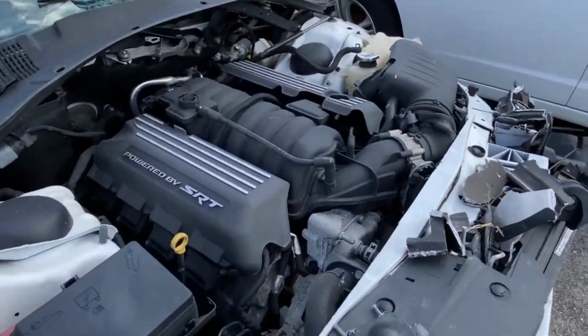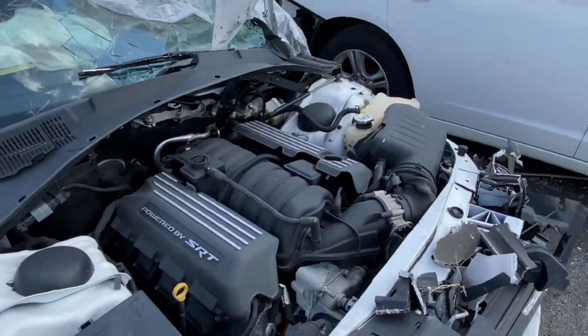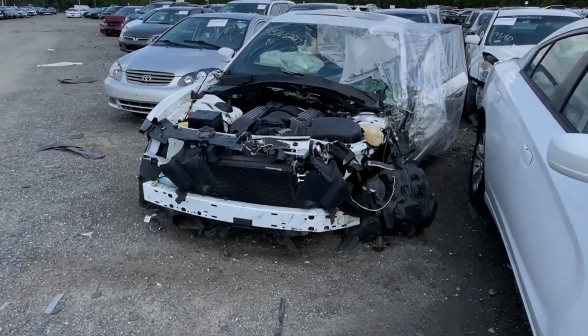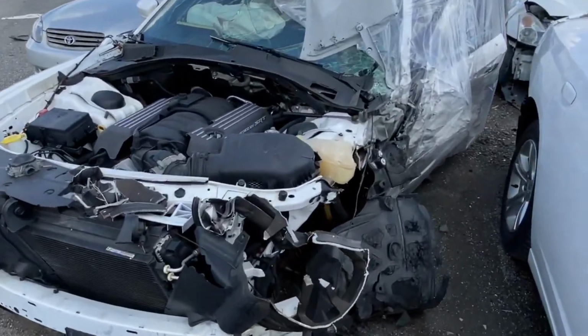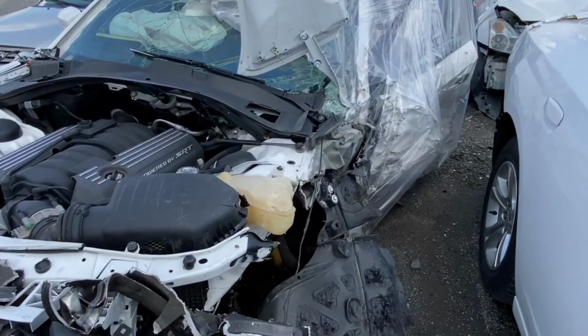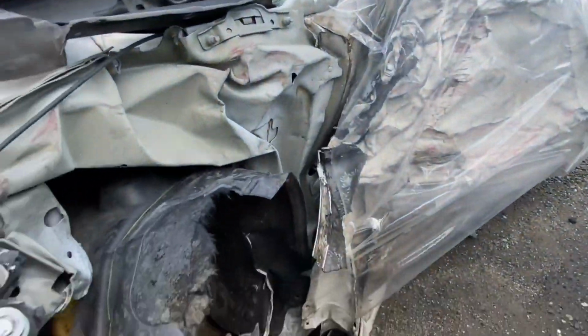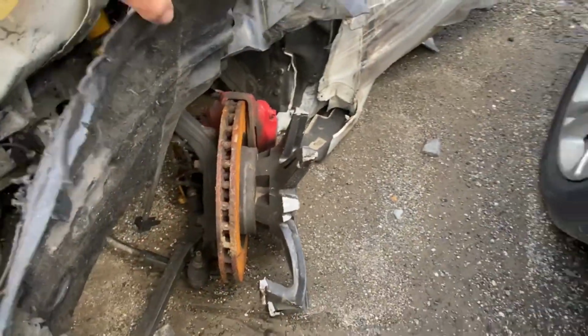Now the good thing here is nobody snatched an intake off of it. Nothing's left open there, and it's not missing the oil cap. We've seen some cars at auction that are missing some of those things I just mentioned, and you know if it rains once, that engine is going to be full of water. Front driver's side is definitely the primary area of impact, and it is not a light one. The Brembo did survive, the wheel not so much.